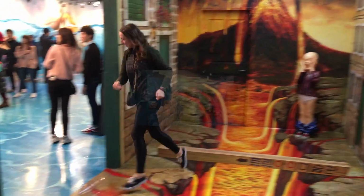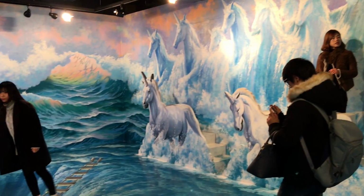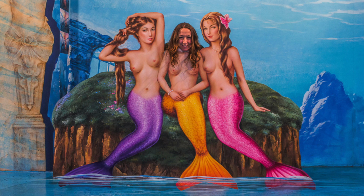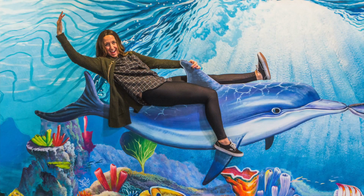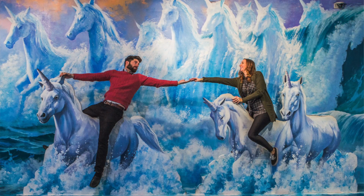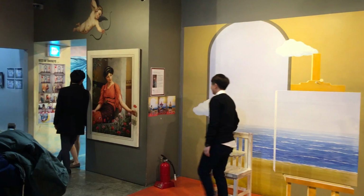Let's go! So the first room here is like a water world. It's pretty fun. We've already spent a lot of time in here. But you have mermaids, you have a seagull, you have dolphins, crazy surfer sharks. This room has been pretty fun. This is the second room.